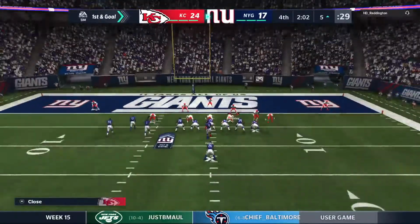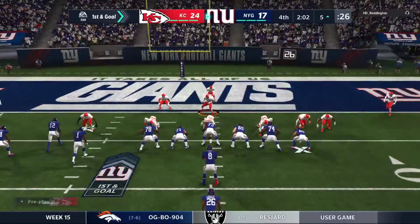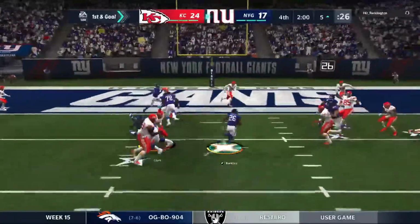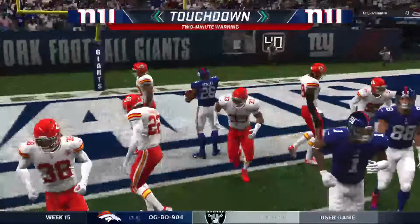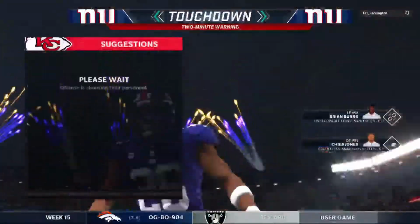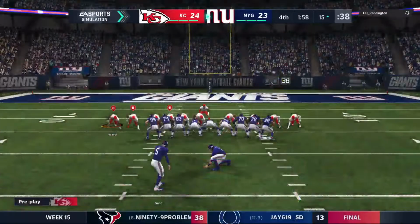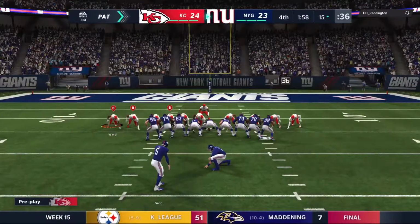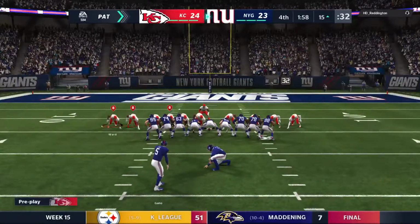So they will accept the penalty and move forward. They'll come out in the pistol. After the penalty, they go with Barkley. And he takes it into the end zone for a giant TD. Saquon Barkley, his 2nd touchdown of the game and his 9th on the year. And the Giants are an extra point away from tying up this football game.